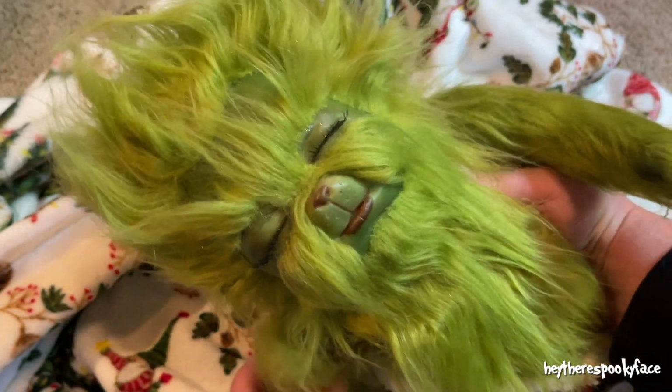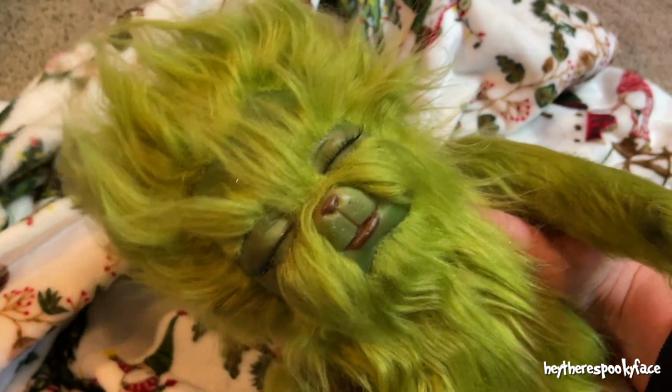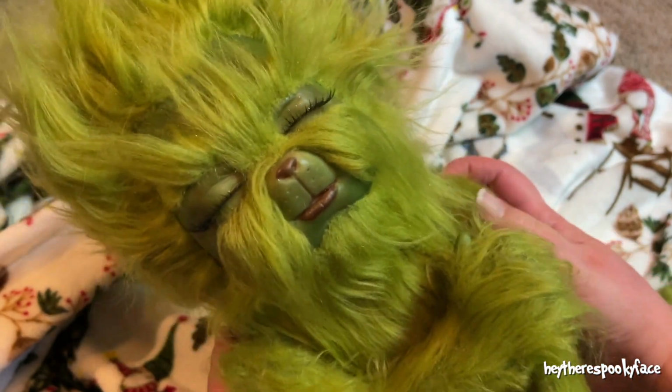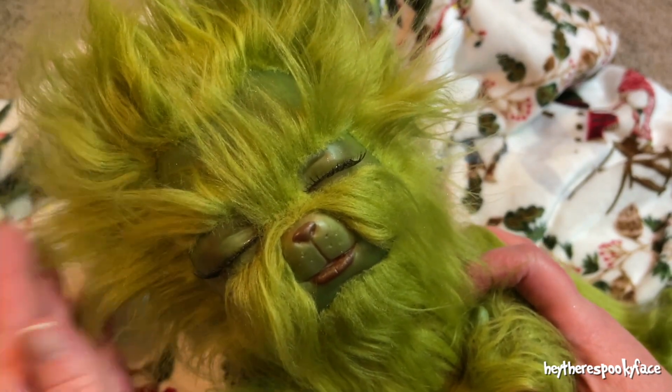So this makes Grinch number 6 in my collection. Yes, I know I'm a little obsessed, but I'm fine with that. And he was not interested in being here for Christmas. He doesn't care about Christmas. But look at that face. Oh my gosh. The hair. He is just so incredible.